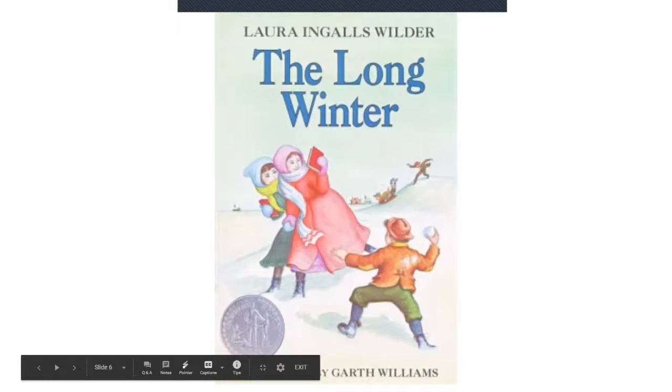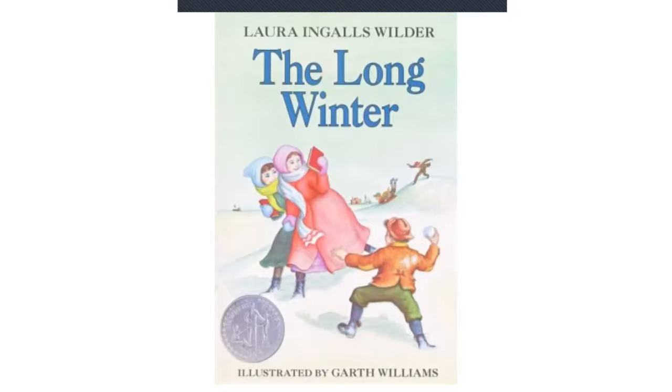Many more settlers come to the area, and that next winter is very hard for everyone. The winter storms begin in October and last through April. The book that tells about that is called The Long Winter.